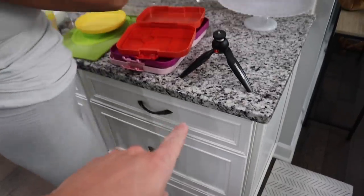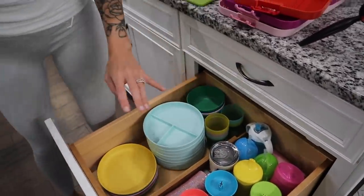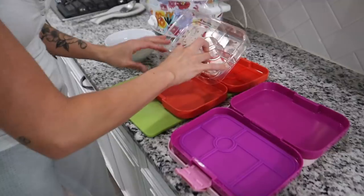All of these cabinets here, all three of these, are dedicated to the kids. But everything has its spot so that when I'm putting stuff away, I know where everything goes, and it's just a lot simpler that way.